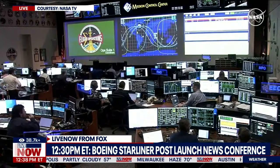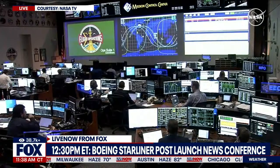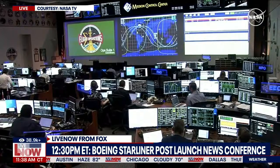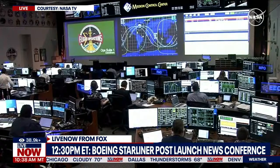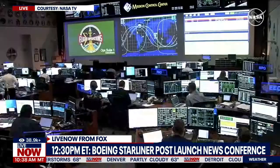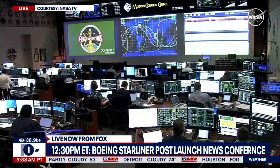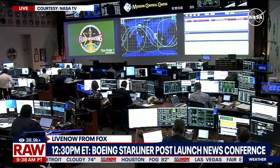Starliner, we have you loud and clear now, air to ground 1. Okay, great. Fantastic. We are with you in rendezvous monitor. Okay, copy. Just getting caught up. Vector sensor orientation command. And then I have one action for you for the humidity system if you're ready. We are ready. All right, we saw your activation.